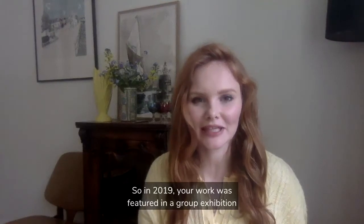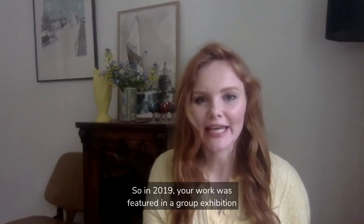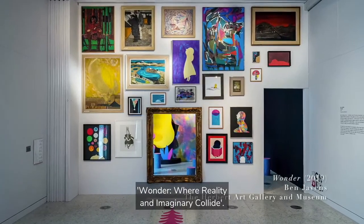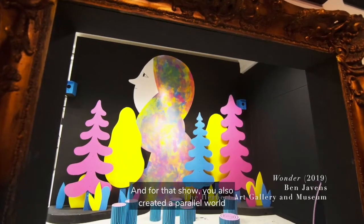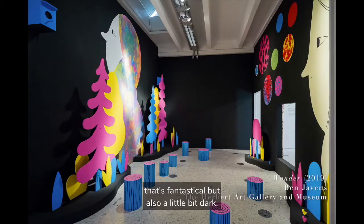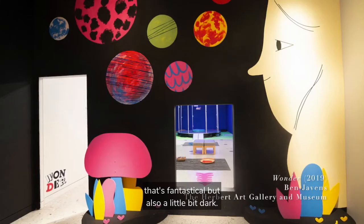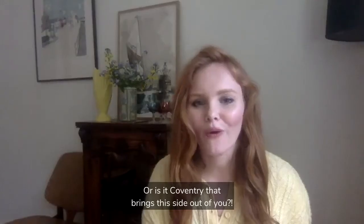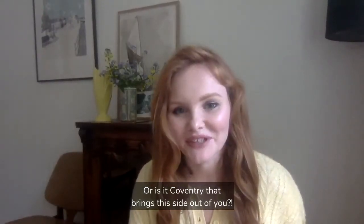So in 2019, your work was featured in a group exhibition at the Herbert Gallery and Art Museum in Coventry. The exhibition was titled Wonder, Where Reality and Imaginary Collide. And for that show, you also created a parallel world that's fantastical, but also a little bit dark. Are these recurring themes that return across your work, or is it Coventry that brings this side out of you?